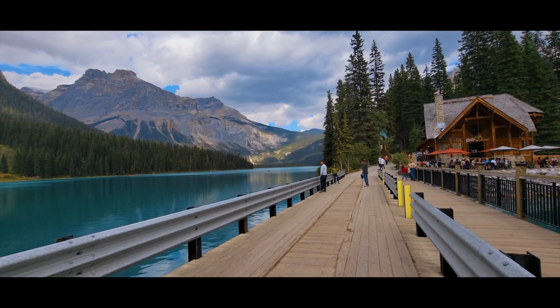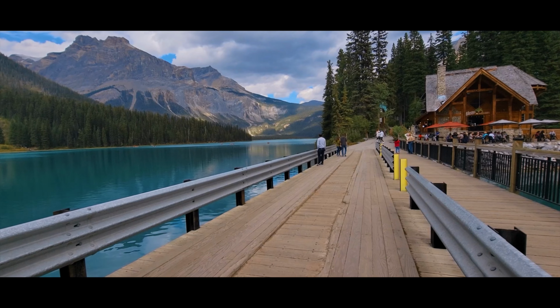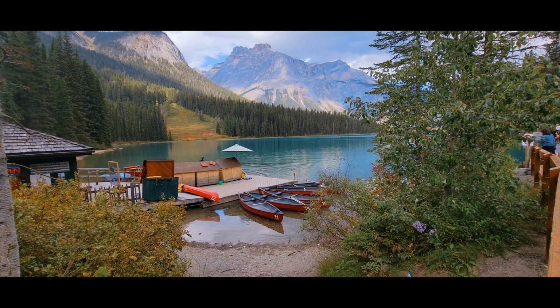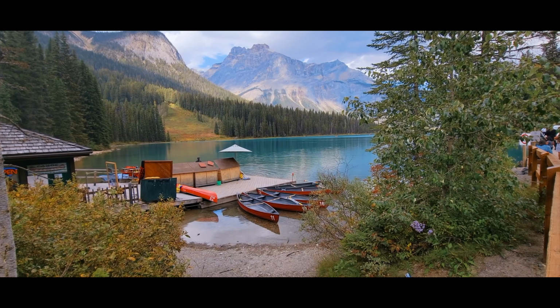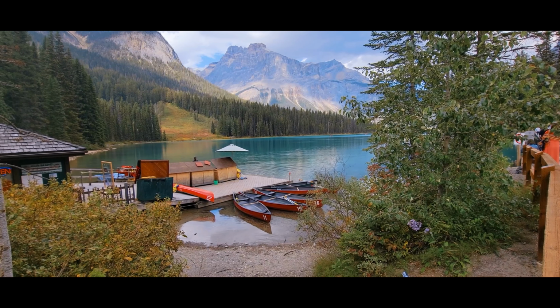Number 8, Emerald Lake. Just a 35-minute drive heading towards Jasper from Lake Louise is Emerald Lake, the largest freshwater lake located in Yoho National Park in British Columbia.